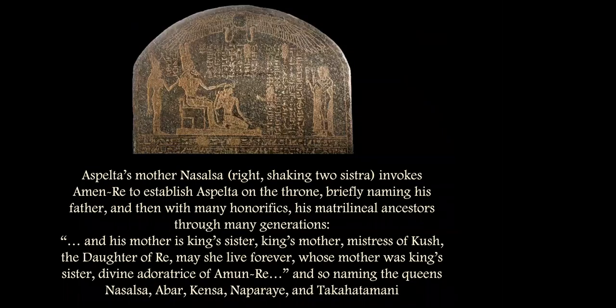So in this hieroglyph, she's invoking Amun-Re to establish Espelta on the throne. She mentions his father, but then she just goes off into a 7-generation list with all the honorifics of his matrilineal ancestors. His mother is king's sister, king's mother, mistress of Kush, daughter of Re, may she live forever. And her mother was king's sister, divine adoratrice of Amun-Re.